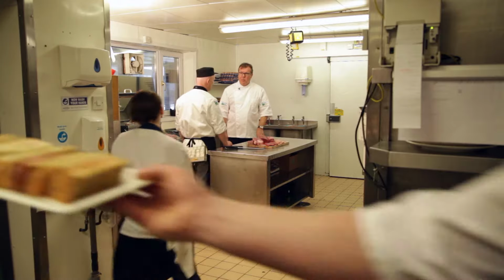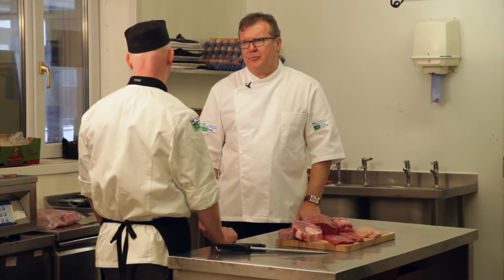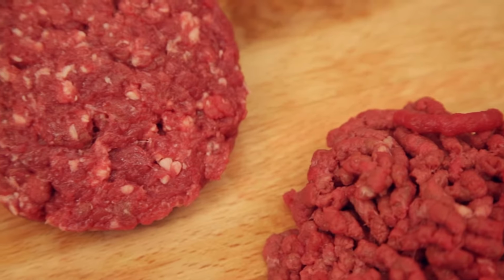There's some key roles to be had in the burger range. Added profitability in both food service and in the retail business. And things that we've done recently have looked very, very positive. And what makes this range so special?